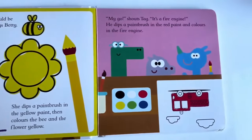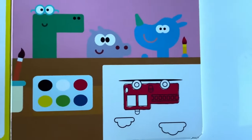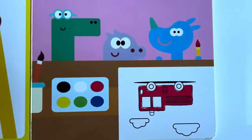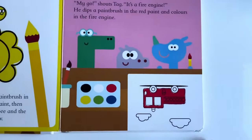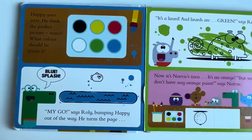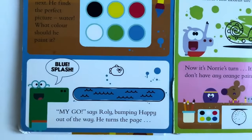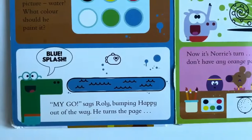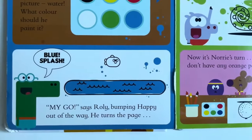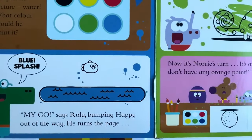Wow! My go, shouts Tag. He wants a fire engine. He dips a paintbrush in the red and colors the fire engine in red. Well done. He has done a nice coloring. Wow, Happy goes next. He finds the perfect picture. Water. He wants to splash some water. Very easy peasy. Just paint it in blue color. It will be all in blue water splash.